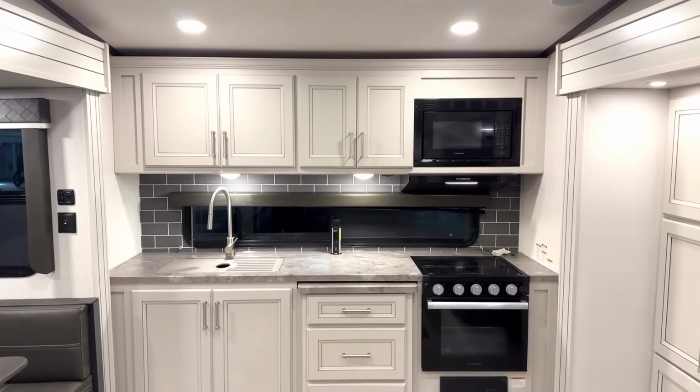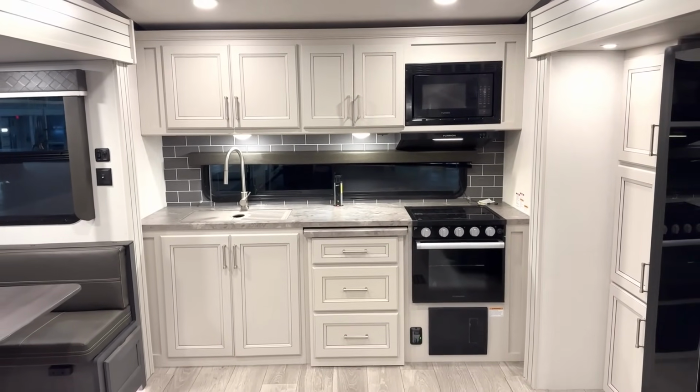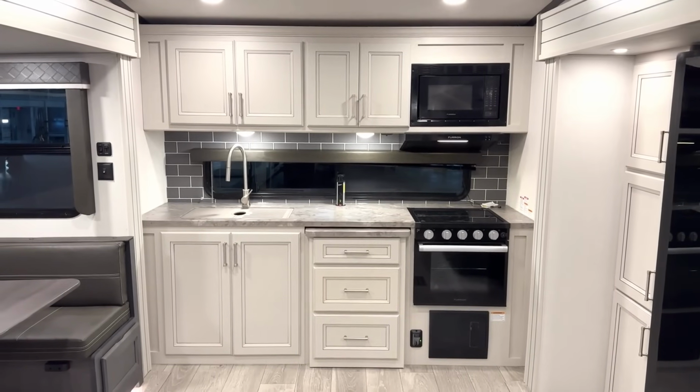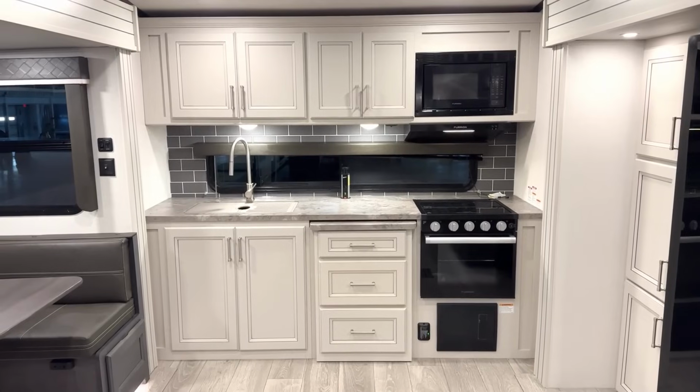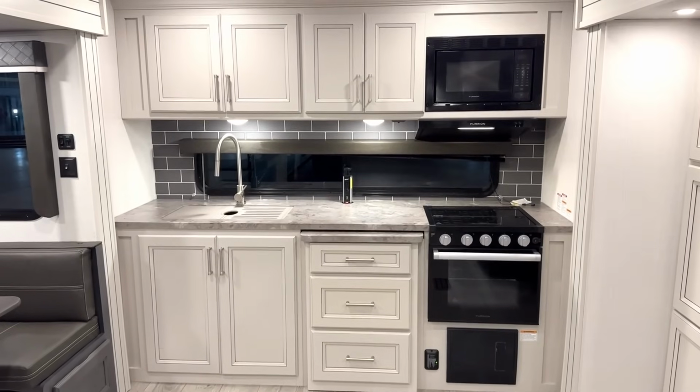And I am personally a fan of these full wall rear kitchens, because of the amount of storage and prep space you get without extending the length of the RV to an extreme degree, and rocking the mic like a vandal, waxing chumps like candles, if you pick up that reference.